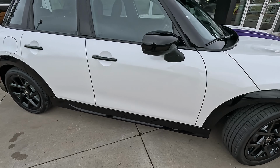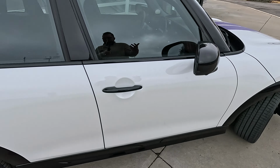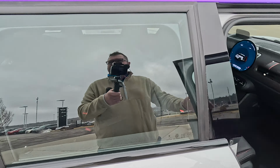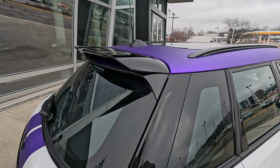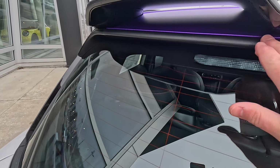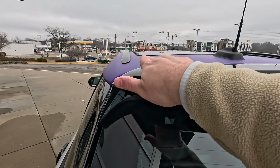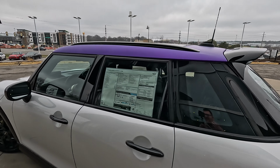You have the 17-inch wheels with the JCW brakes back there as well. You have the 201 horsepower engine. You have all the space you need. You have all the stuff you need. But you also get this unique look that you're not going to find on any other Mini. And they even did the stripes down the back. Now, he even went through the trouble of wrapping the inside of the spoiler, which is very impressive. That looks really good. And now it looks like the black spoiler here is just floating on that purple roof. Now that is just a cool look.